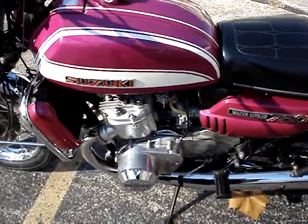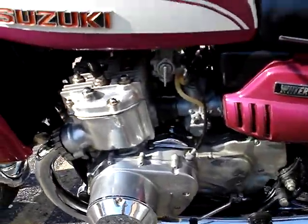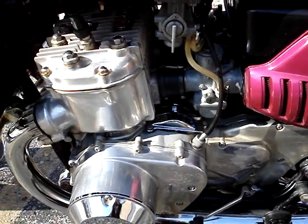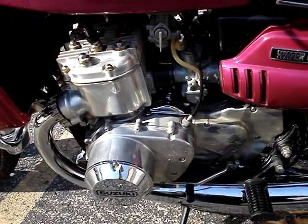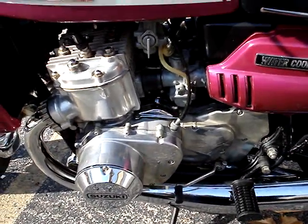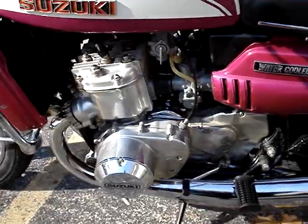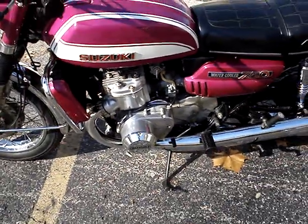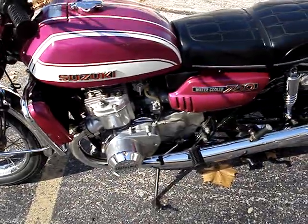Went over everything. The carburetors have been gone through, ultrasonic cleaned. The air filter was replaced. All the fluids were replaced. New coolant, new oil and filter. The exhaust was removed and cleaned. Put back together with brand new Suzuki O-rings and seals.